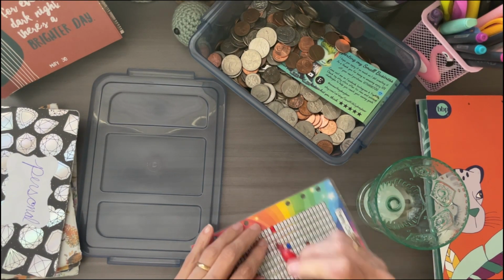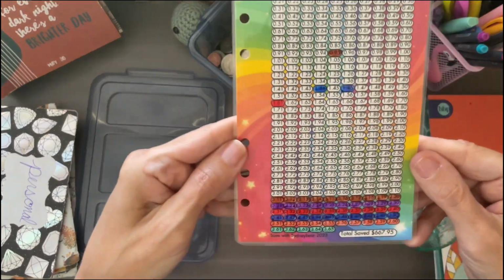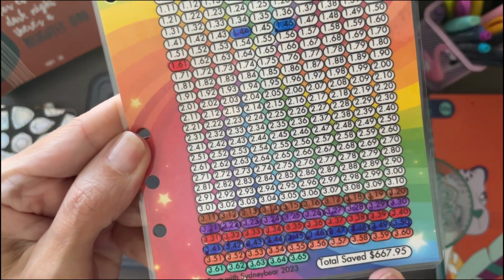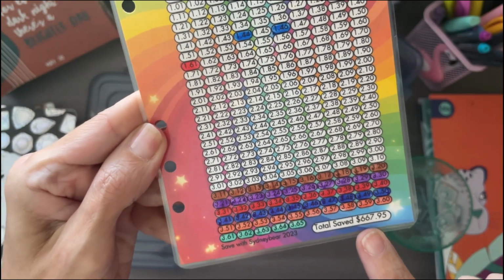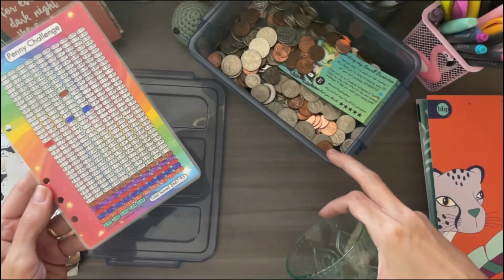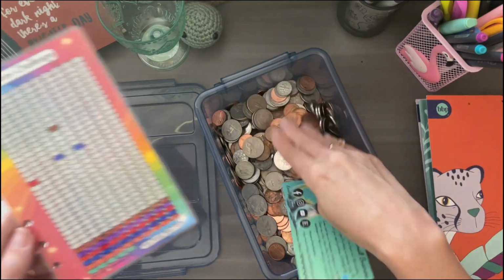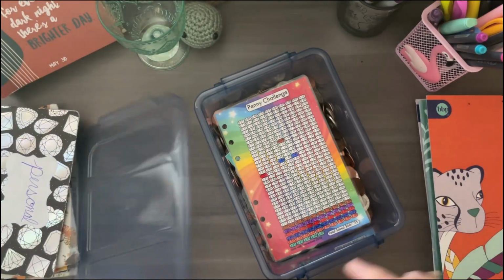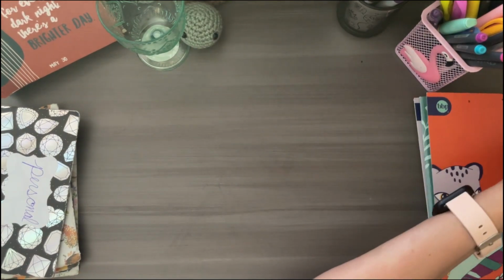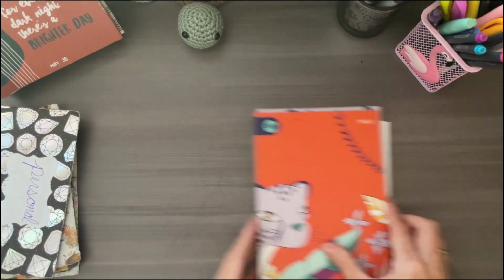161. So little by little, we will fill this tracker up, and when we're done, it's gonna be $667.95. That kills me. That blows my mind. Anyways, so that is that. We'll put this away. And on to the actual budgeting.